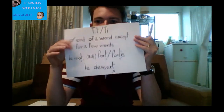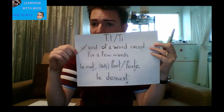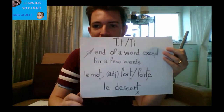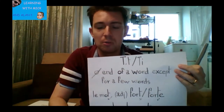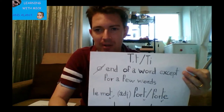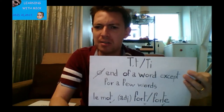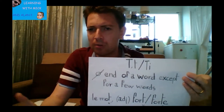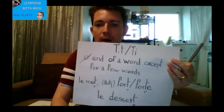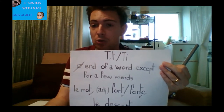T. T has a variant, T-E. So T is just like S, never pronounced at the end of a word. Very rare when it is pronounced, like a but, which means goal. But apart from that, 99.9% of T at the end of the words are not pronounced. They are usually here as an indicator for plural forms or feminine forms, but otherwise they are not pronounced, such as in le mot. Mot means word, le mot.